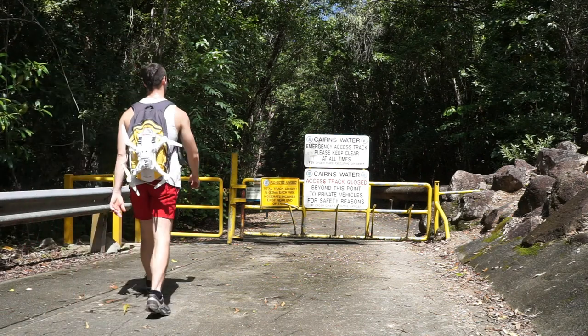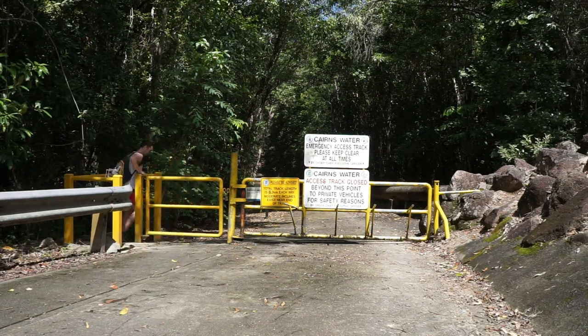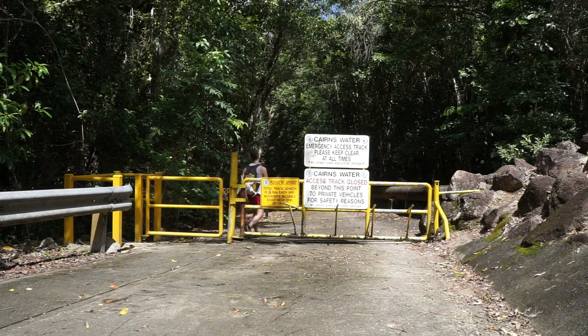To the right of the car park you'll see this yellow gate. This is the start of our 40 minute, 3.2 kilometre walking track.